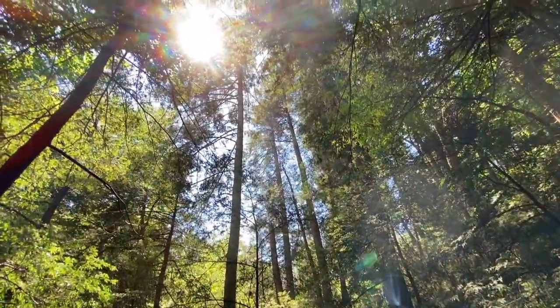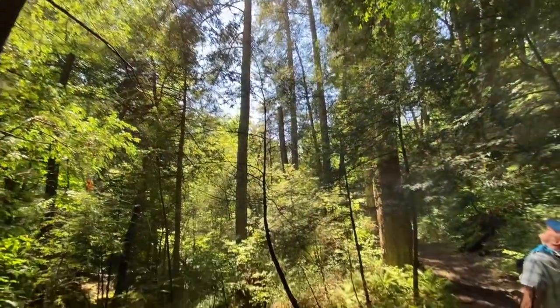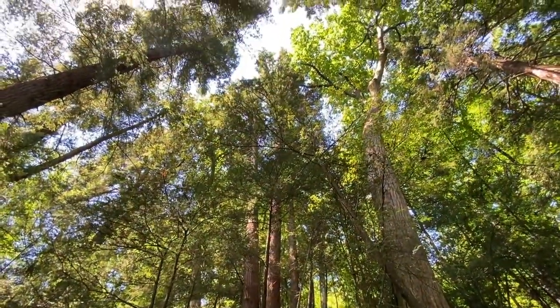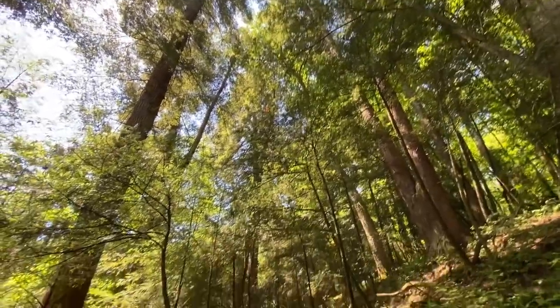It has one giant tree. So we are surrounded by some huge hemlocks here. So this is what a 300-year-old hemlock tree looks like. Pretty massive. Beautiful, huh? Yep. Gorgeous. Huge, massive.